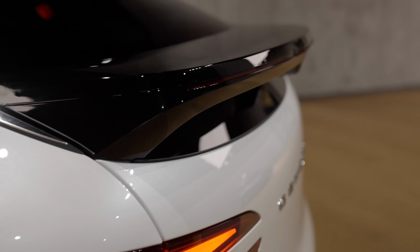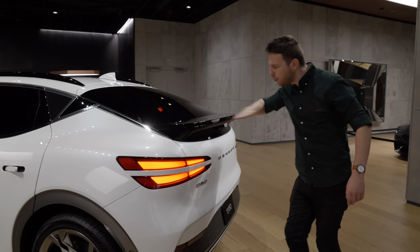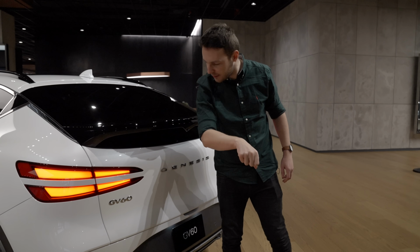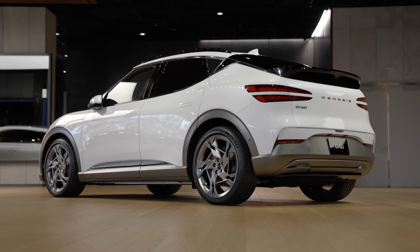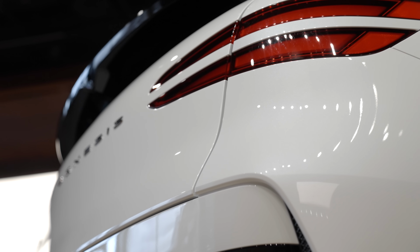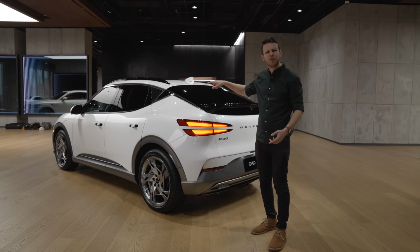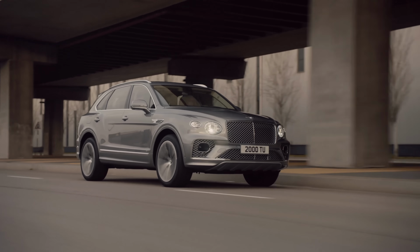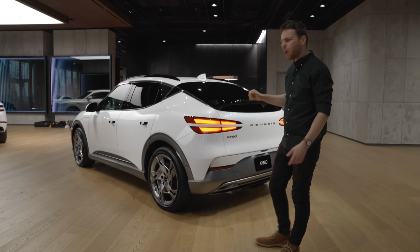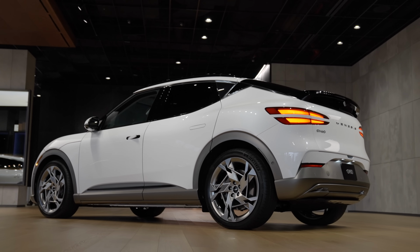Around the back, it thinks it's an old Porsche 911. It has a ducktail spoiler. This doesn't pop up, it just stays put, but it helps the air cut smoothly off the back of the car, and that's what increases the range. More split tail lights at the back, and sort of a suggestion of a diffuser, but no fake exhaust. So on the whole, what do we think of the looks? I mean, I'm no great judge of styling, but I can see lots of bits of other cars in here. Maybe a little bit of Bentley, maybe some Nissan Juke, and dare I say it, a little bit of Tesla Model Y. But overall, I think the GV60 does work as an interesting looking, kind of quirky crossover.